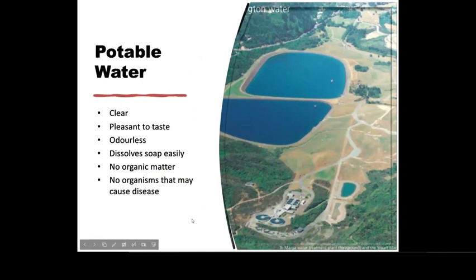Potable water is the term you need to be familiar with. So it's basically water that's safe to drink. Water supplied from town supplies is required to be potable. There's drinking water standards that regional councils have to abide by. But sometimes it does go wrong.